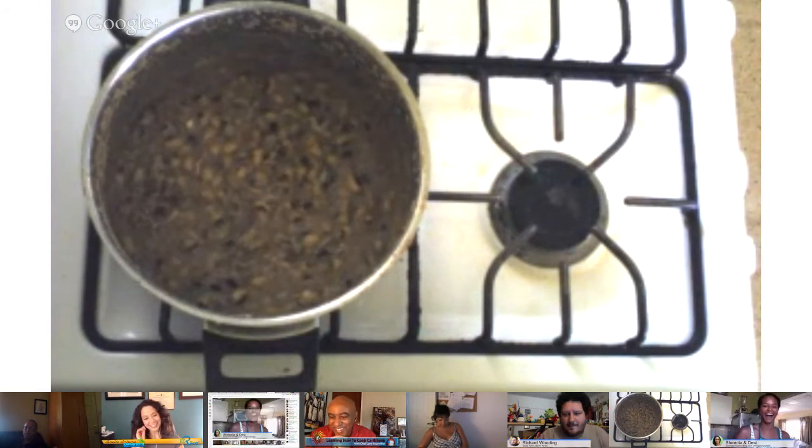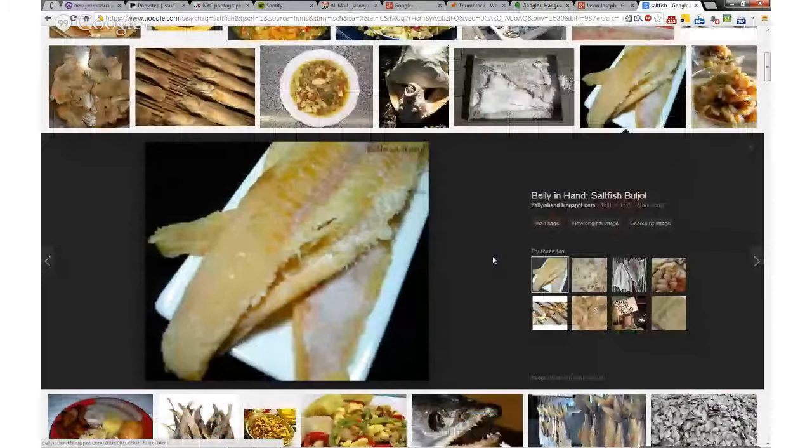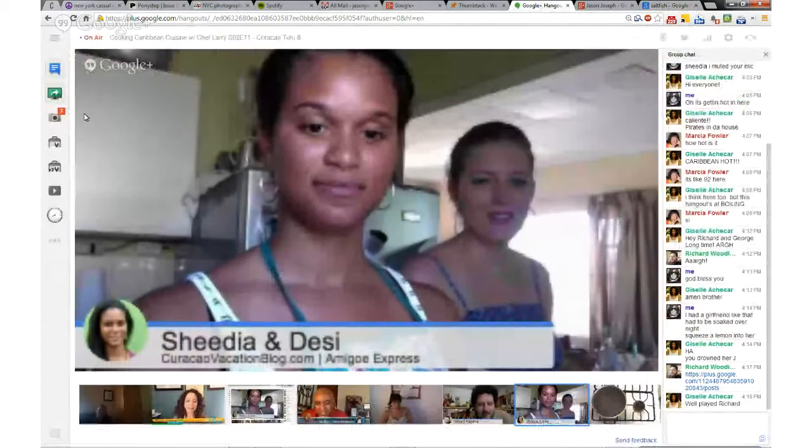Larry, I pulled up a picture of what saltfish looks like just to show people. Okay, great. So you can see it's very dry. Let me flip over. Yep, there it is. This looks a little more yellow than it usually looks. I don't know why. I think it's the lighting. That's bacalao. But it's usually whiter.